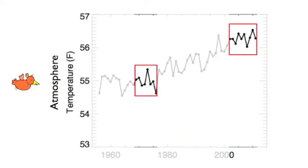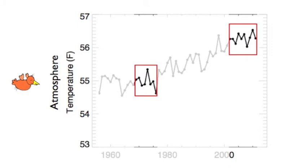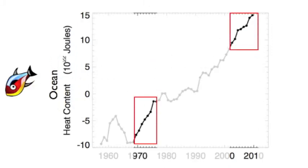Now, there are brief periods where the atmosphere actually cools, even though greenhouse gas concentrations continue to increase. Climate deniers point to these periods and argue that greenhouse gases emitted by humans can't be the cause of global warming. But they don't realize that the oceans continue their steady, unrelenting absorption of heat. The trapped energy from greenhouse gases is just going into the oceans rather than the atmosphere.